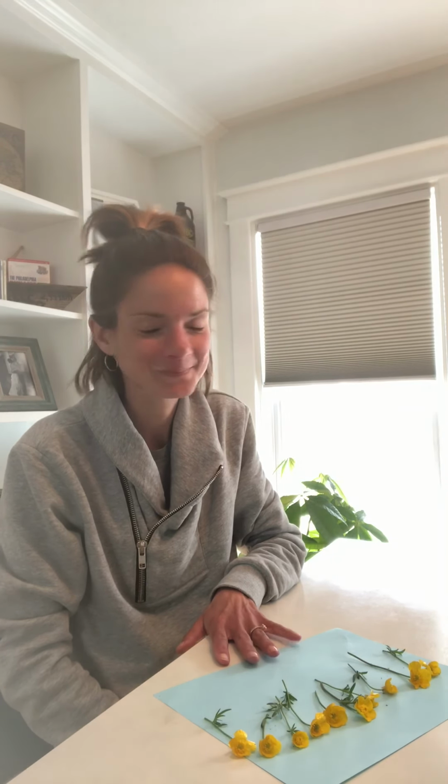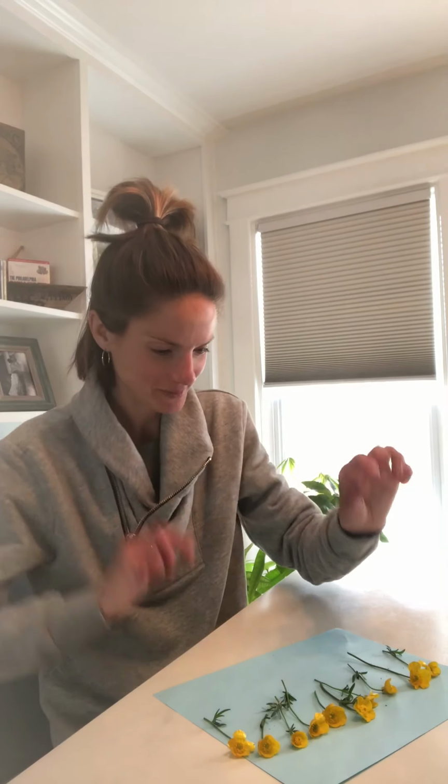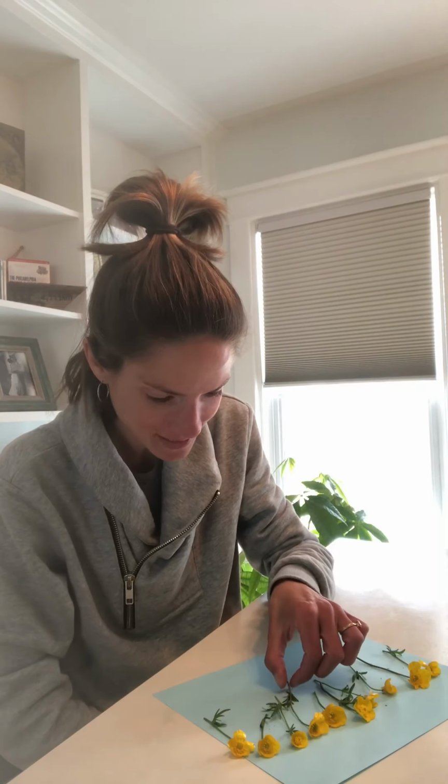We got 10 buttercups. Can you see all that there? Can you show 10 on your fingers? Let's see it. It looks like this. It's easy peasy. 10 buttercups, right? Let's take a look at the rest of the flower.